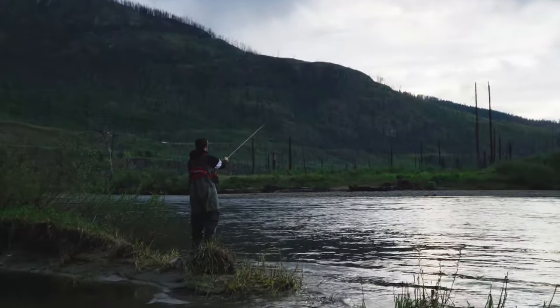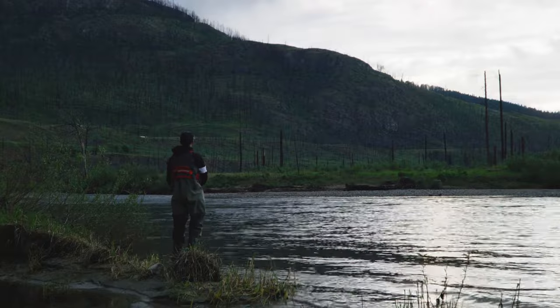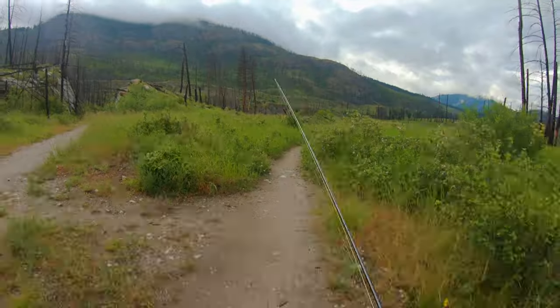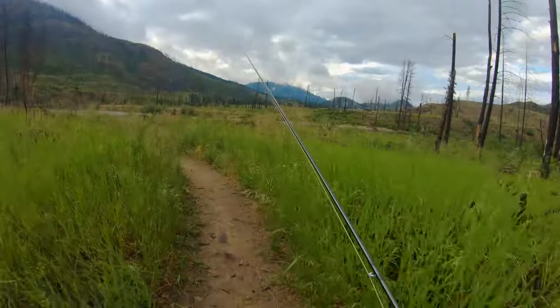Gonna do some dry fly tonight to start. I got a little beetle I wanna toss around. I feel like after this storm, it's gonna have pushed a lot of bugs into the stream, a lot of flow. I'm so excited to toss some fly line here. Here she is, the Kettle River.